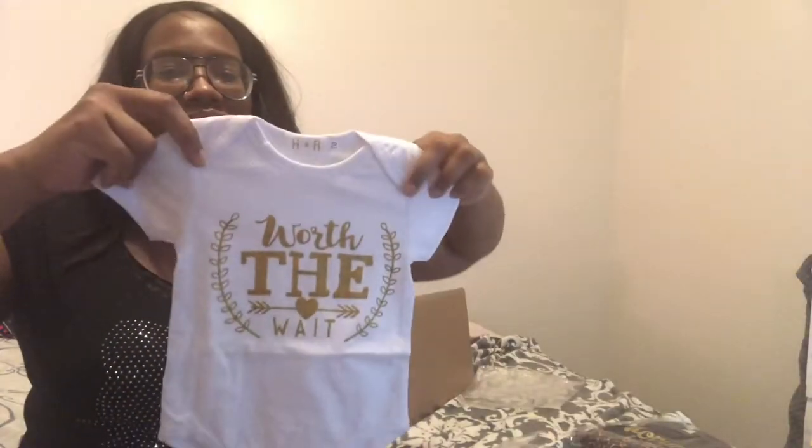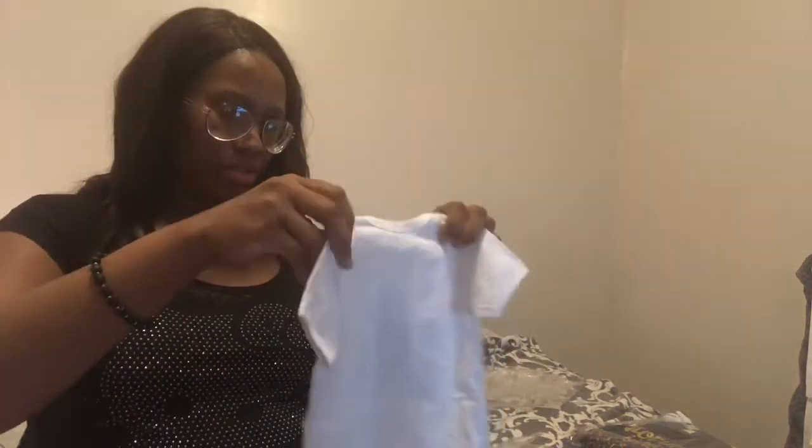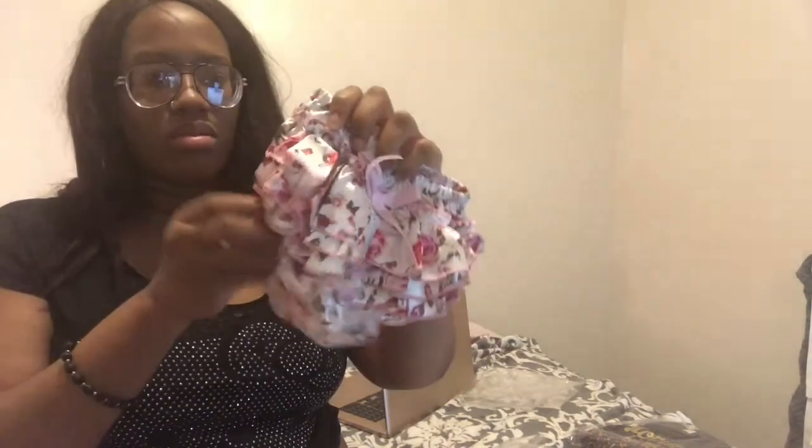It says worth the wait. Just real simple. In that aspect, super simple, but super cute. And then it has these cute little floral bottoms. They're so cute, right? So cute! And of course, the bow. Always gotta have the bow. They're so cute, and they have a little ruffle. I'll insert a picture right here, the full thing.